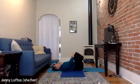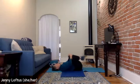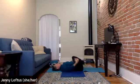Circling the other direction. Opening up your hips, circling the third direction where our knees come away from the midline, and come back in toward the midline.